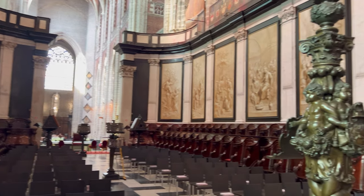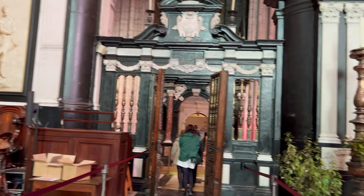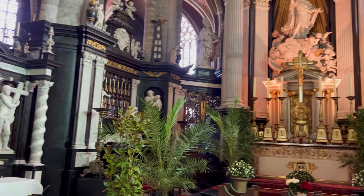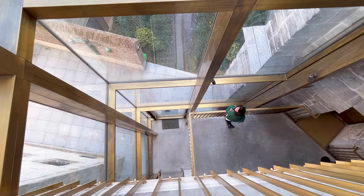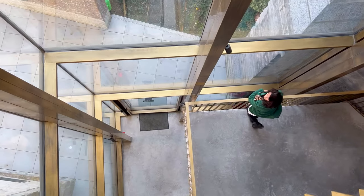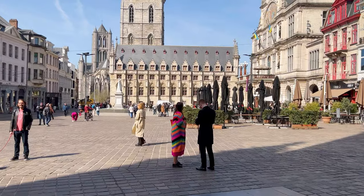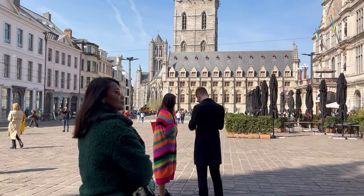The cathedral is dedicated to Saint Bavo, also known as Saint Bath, who was a 7th century nobleman and later a Christian saint. The cathedral was originally built as a parish church but was elevated to cathedral status in the 16th century. Our visit of St. Bavo's Cathedral lasted almost 2 hours.